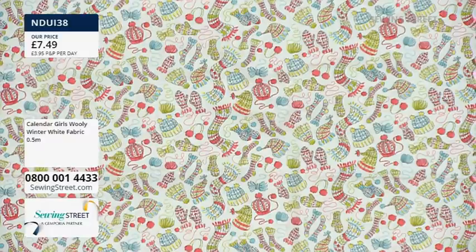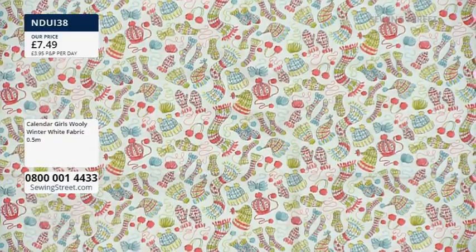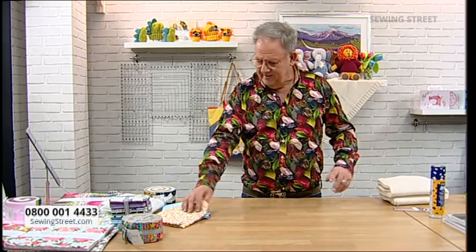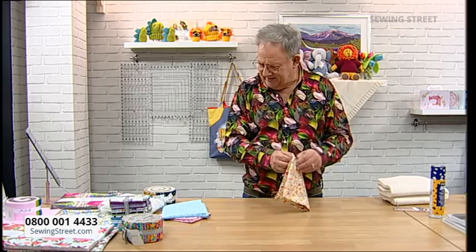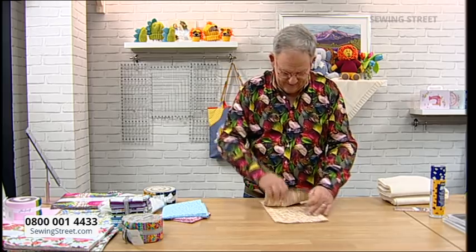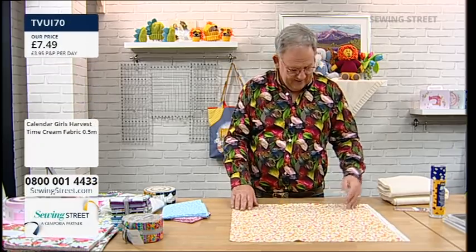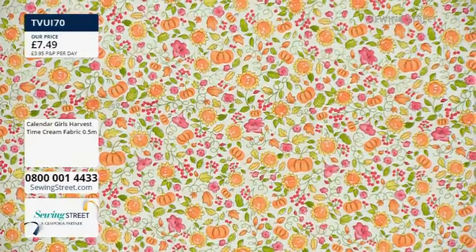Gorgeous, this is lovely. Winter, Woolly Winter White, this one's called. Moving on. Then I've got pumpkins. There's something for everybody in here, aren't there? TVU170. This one's harvest, winter. There's the whole season, isn't there? Gorgeous, 7.49, 5 meter, 100% cotton, machine washable, quilting weight.